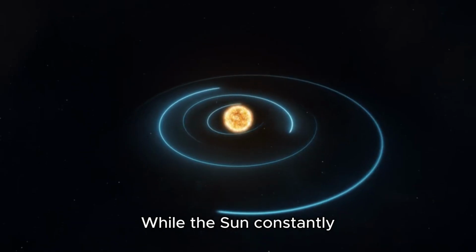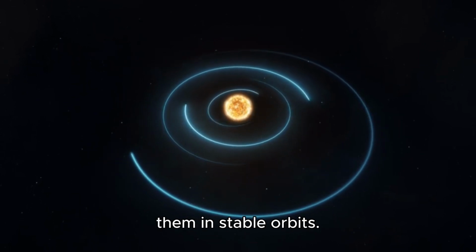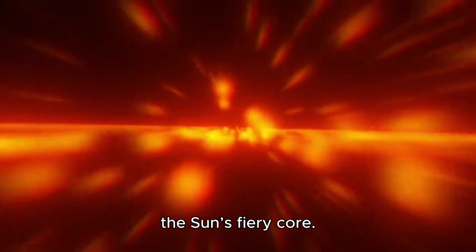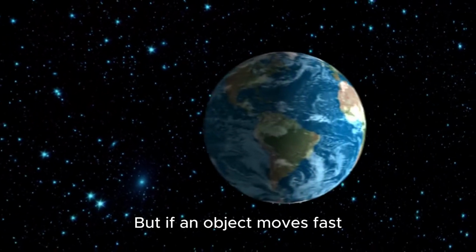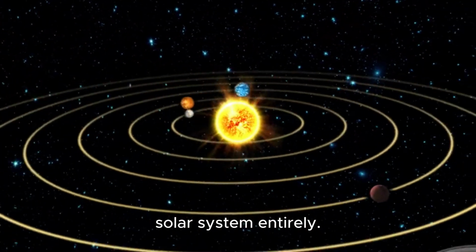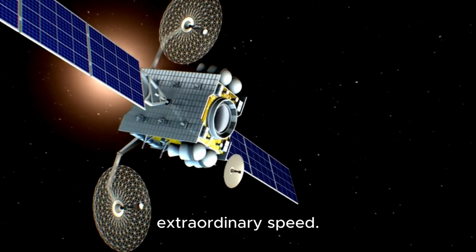While the Sun constantly pulls on the planets, their rapid sideways motion keeps them in stable orbits. Without this speed, objects would simply be drawn into the Sun's fiery core. But if an object moves fast enough, it can outrun the Sun's pull and escape the solar system entirely. For Voyager 2 to achieve this, it needed extraordinary speed.